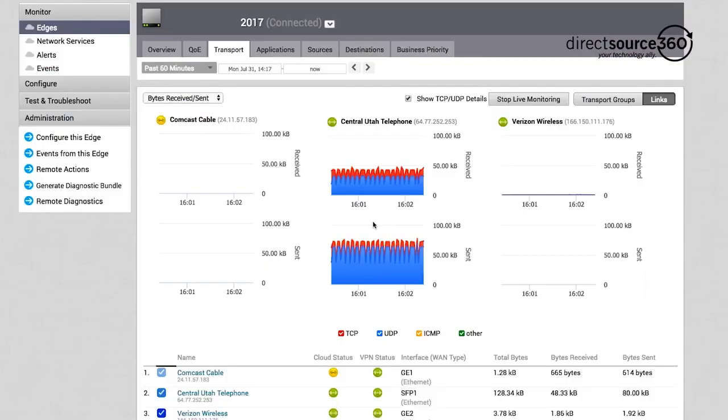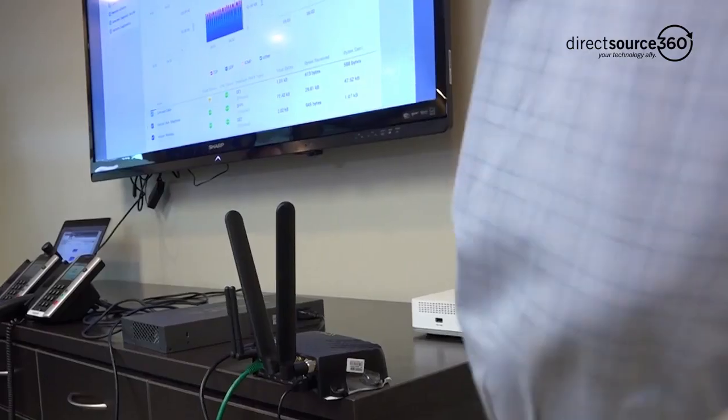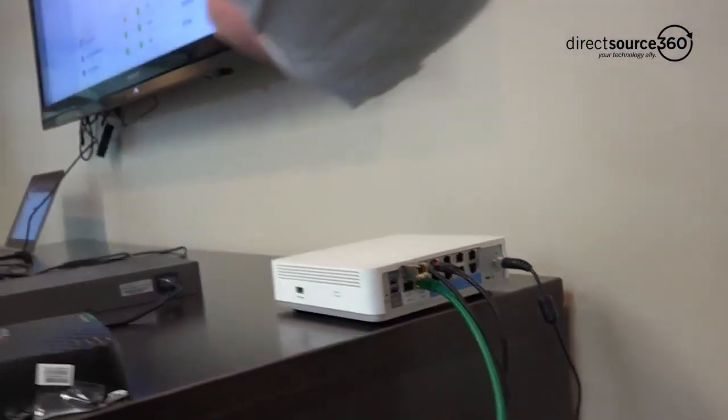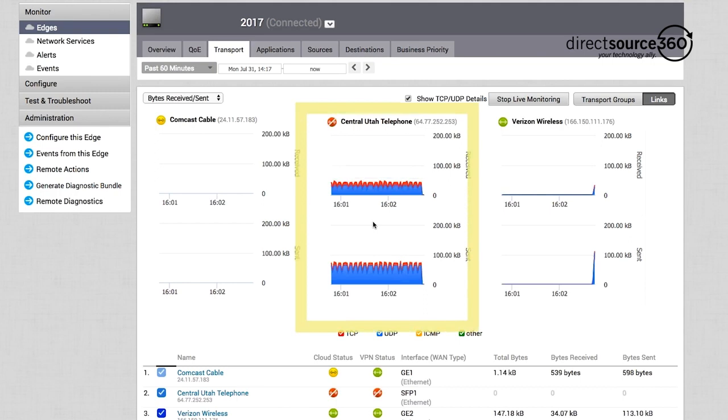All right, so up there, you can see that Central Telecom is the connection it's using right now, which is what we would expect because it's the 100 meg fiber. So the SD-WAN box is saying, I think this is the best connection for these phone calls right now. So I'm going to go ahead and unplug the Centricom connection. Okay, you just heard a blip for just 1 second. This connection is going to go down, and you'll see in here, okay, there it is. So Centricom is down now.